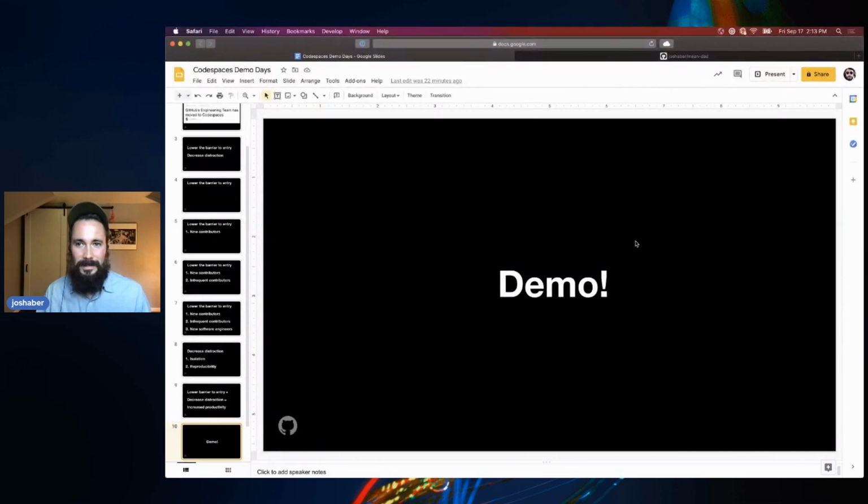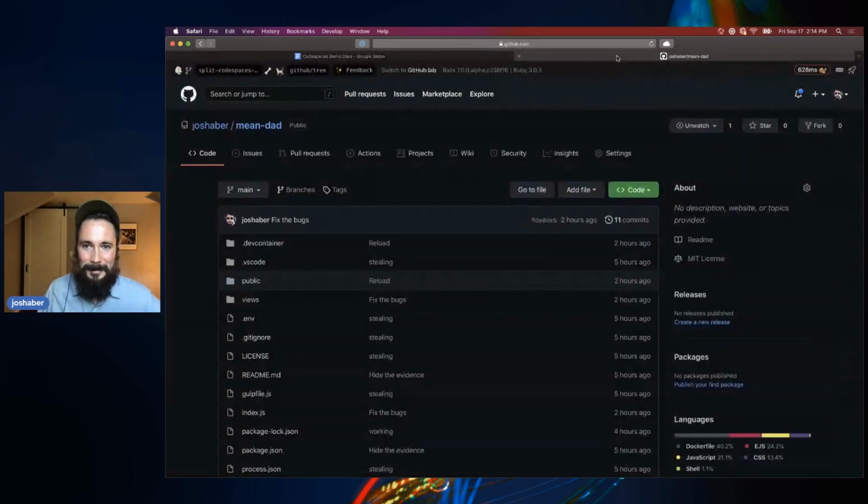Now, unfortunately, I've been talking about all of this in terms of our experience getting GitHub.com development working in Codespaces. And as lovely as it would be to show you all working in GitHub.com, some people would probably be pretty unhappy with me if I start showing GitHub.com source code. So we're not going to look at GitHub.com. Instead, we are going to look at my Mean Dad repository here.